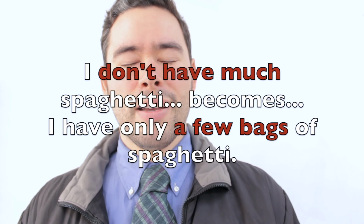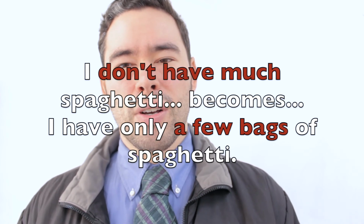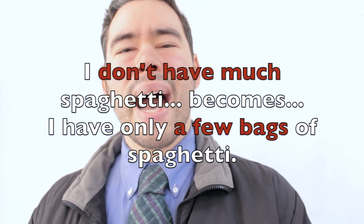Like if you have spaghetti, I don't have much spaghetti, but you could also say I have only a few bags of spaghetti. See, by grouping them together into bags, now you can use countable, okay? So now you can use countable nouns for almost everything and just leave the uncountable stuff for small remainders or things that it just doesn't make sense to use countable nouns on.